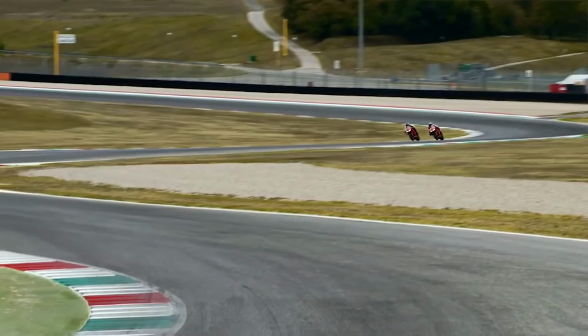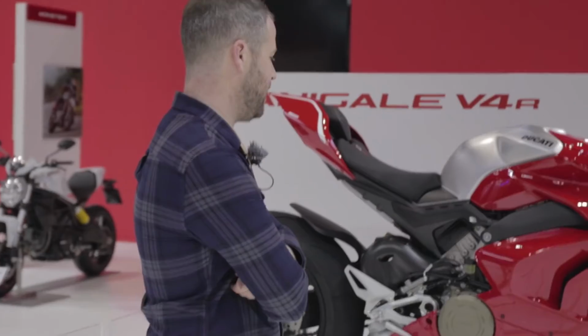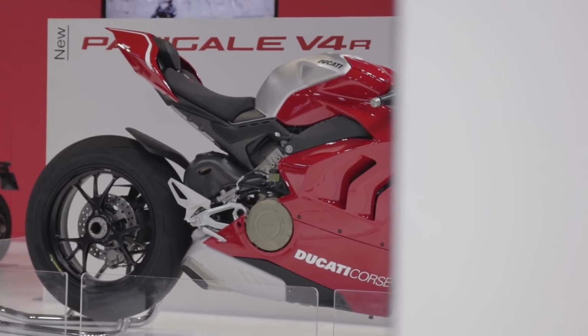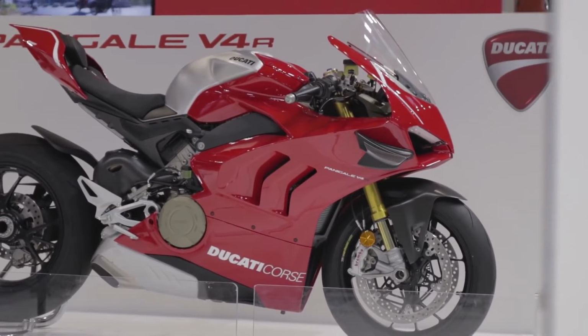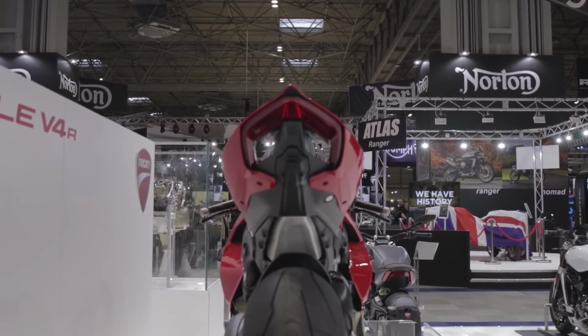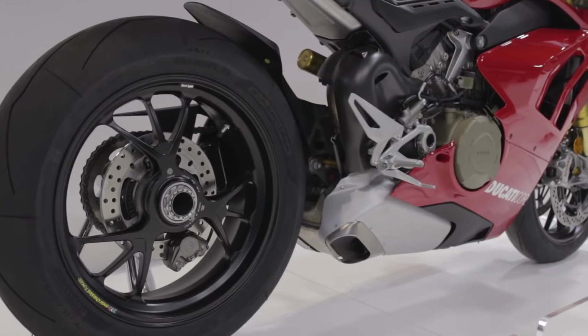And I love the styling. Other than the actual spec, I love the styling of it. I really like the way they've hidden the cat and integrated the exhaust into the body panels. It's beautiful, they do that so nicely. In comparison to some of the other liter bikes we've been looking at, they just haven't done a great job of that, in my opinion. Ducati have made it look epic. Look at the single-sided swingarm there.